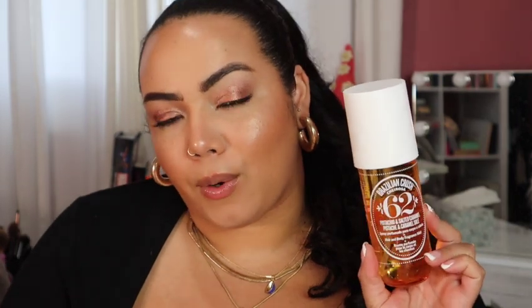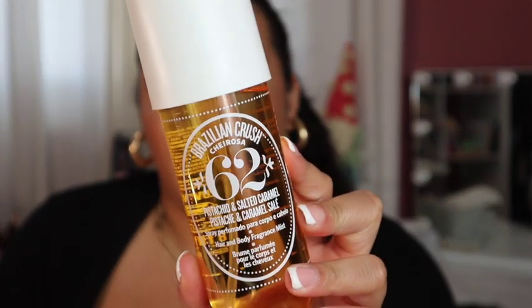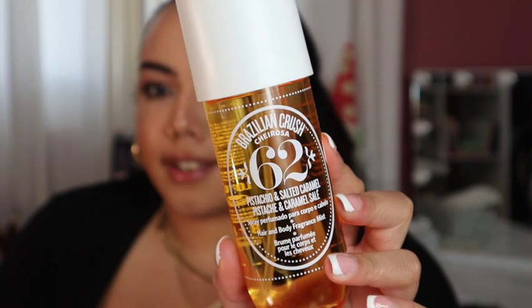So the next fragrance that I'm going to be talking about is by Sol de Janeiro. You can actually get this on their website or on Sephora, and I believe it's $35. And this is the Brazilian Crush 62. This scent is pistachio and salted caramel, and this is a very beachy scent. If you don't like the smell of suntan lotion or the beach, you probably won't like this, and that's completely fine. I'm trying to get something for everyone in this video.